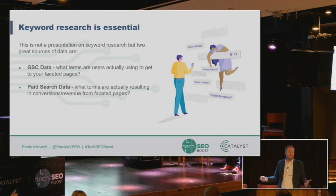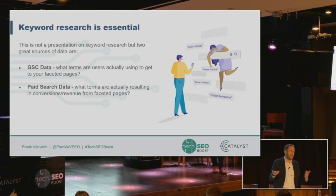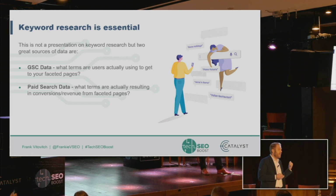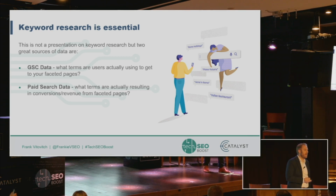So to do this, obviously, keyword research is essential. This is not a presentation on keyword research. I think I'm already about halfway through my time. So all I'll say is there are 2 really good sources when you're trying to figure out if you're getting traffic to these faceted pages. One is GSC data, because you can actually see the queries coming in, and whether people are getting to my site using color, size, price, things that are common within facets. And then paid search data.